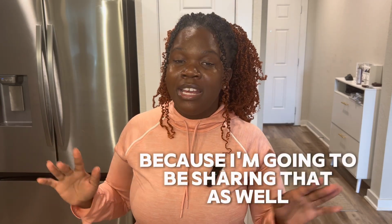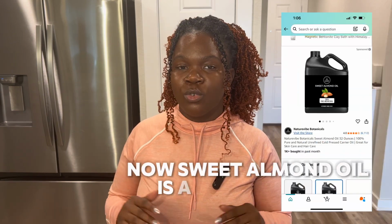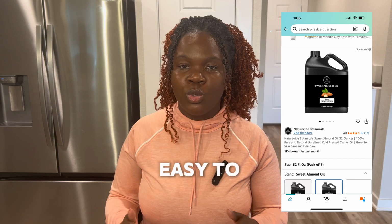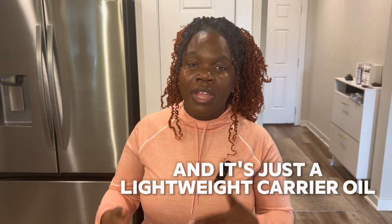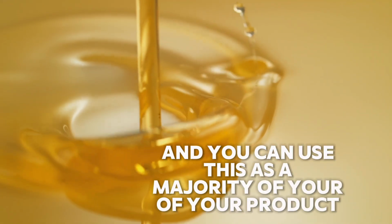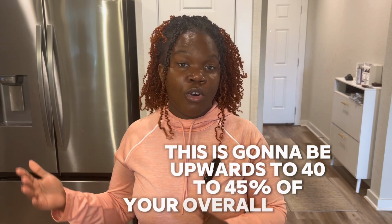To start off, we're going to have sweet almond oil. Sweet almond oil is a really great lightweight oil that is going to be easy to add into any of your products. It's just a lightweight carrier oil, and you can use this as a majority of your product. So this is going to be upwards of 40 to 45% of your overall formula.